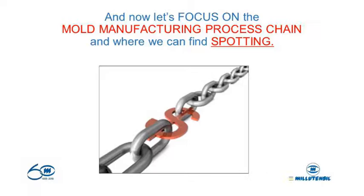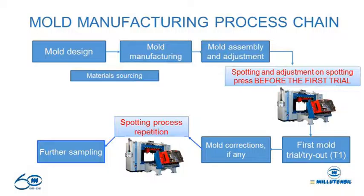Okay, now let's try to focus on the process chain. When we talk about spotting, where is the spotting press and where can I use the spotting press in my process? Here we have a slide describing the whole process, starting from the mold design, material sourcing, mold manufacturing, mold assembly, and here, exactly here, before the first mold trial, here we need to spot. Here we need to adjust before the first mold trial. Here we can also have the spotting press, just in case the first mold try was not so successful and you need some mold corrections. So you need to spot again before you have a further sampling.